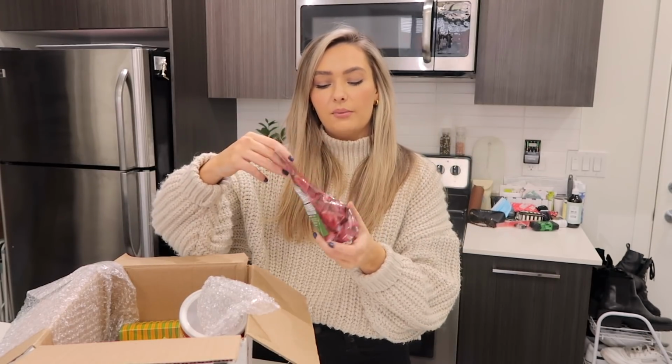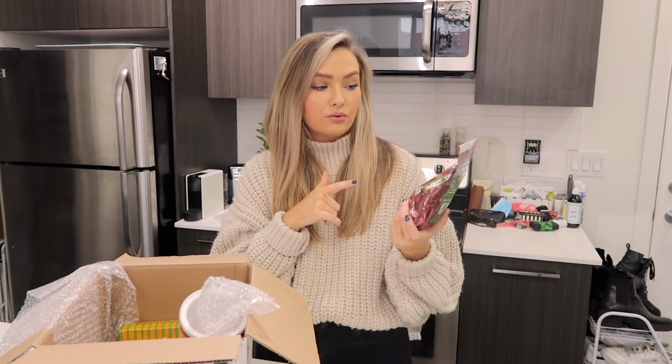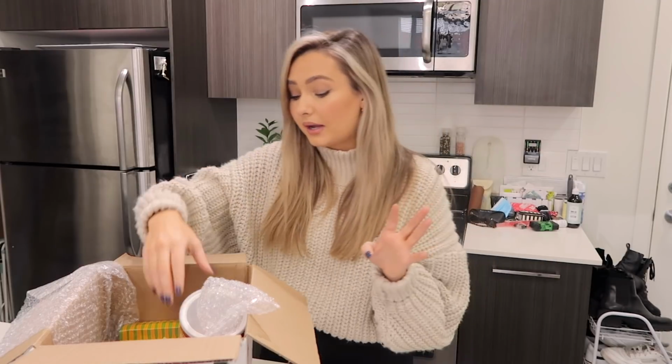This is something that's kind of fun and different too. These are freeze-dried strawberries, and some people buy these to snack on. I personally think that this is really great for baking because you can make strawberry flavored things with this. So I've done strawberry icing and it tastes exactly like fresh strawberries. So I kind of like having this on hand in case I want strawberry flavored anything. Kind of random, but kind of cool.